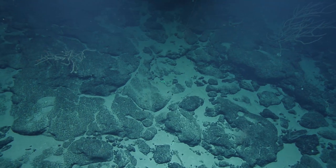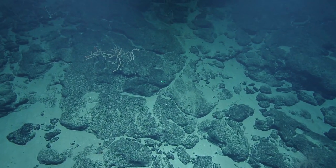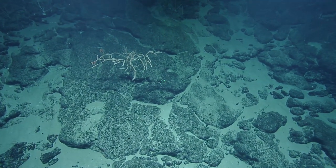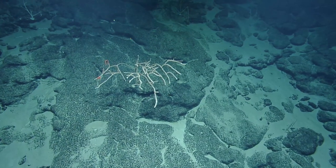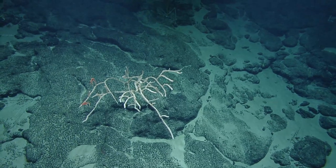This is a unique community, from what we've seen in this area. We saw something like this closer to the main Hawaiian island chains, but that was very similar to this. But this is definitely a very new and important observation for our community here around Palmyra.